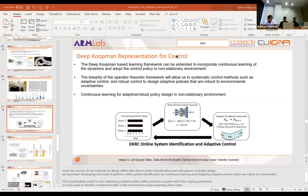Are the versions of the Koopman-based controller that account for uncertainty in dynamics due to the lack of data, or stochasticity in the environment?